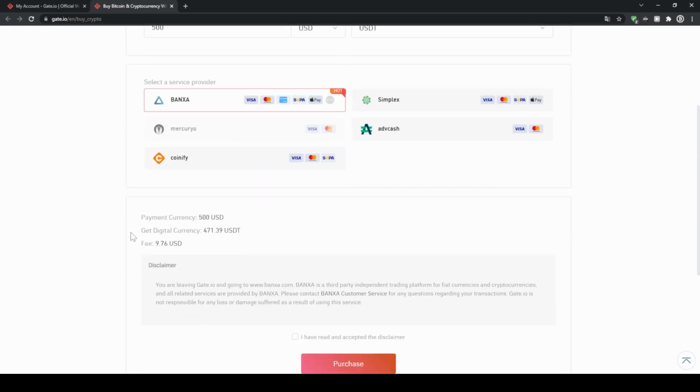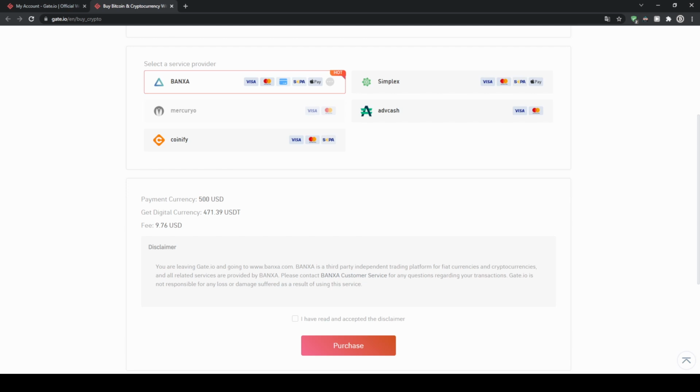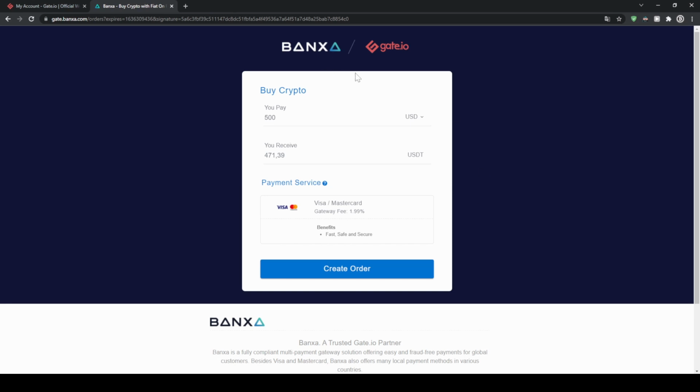If you scroll down a bit, you will see how much you will pay and how much you will receive and what the fees are. So you can just agree to that and then click on purchase. And then you will get to this page right here, where you can see this is just a partner of Gate.io, and then you can just click on create order down here.